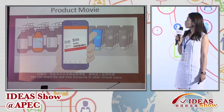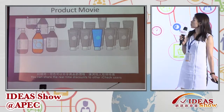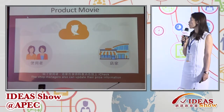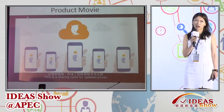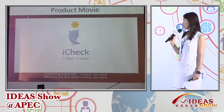The user can share the real-time discount on iCheck to the other iCheck users. The shop manager also can update their price information on iCheck. We create an online community for price sharing. iCheck, you save.